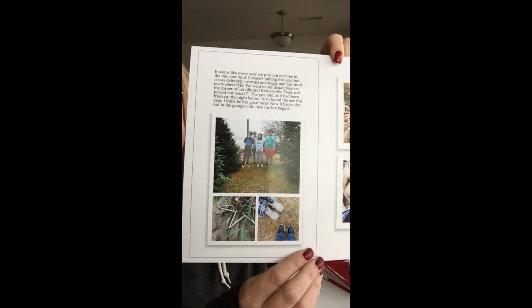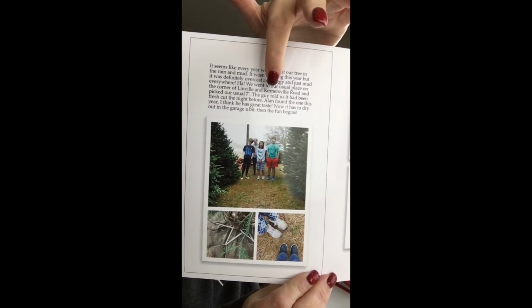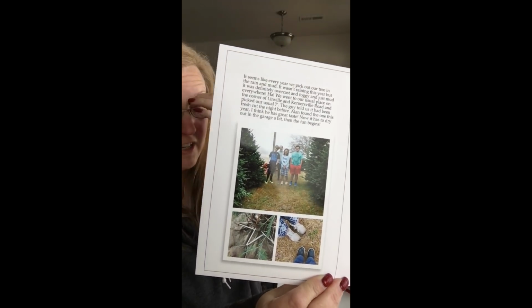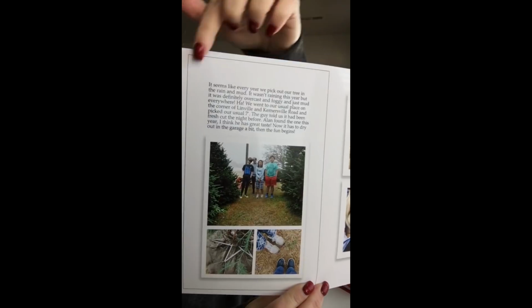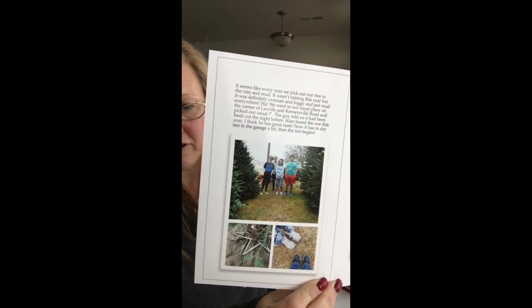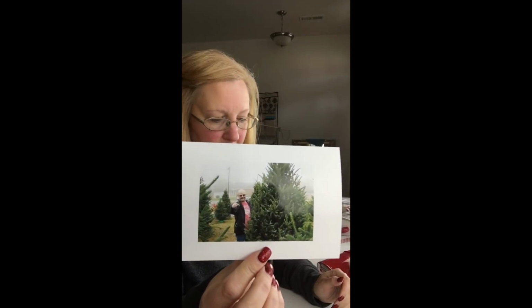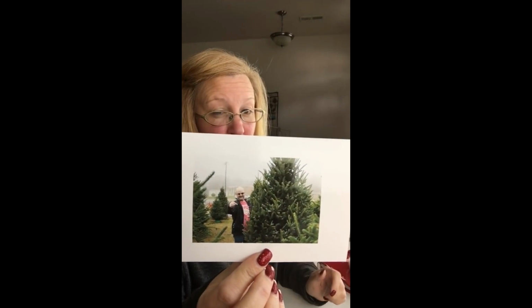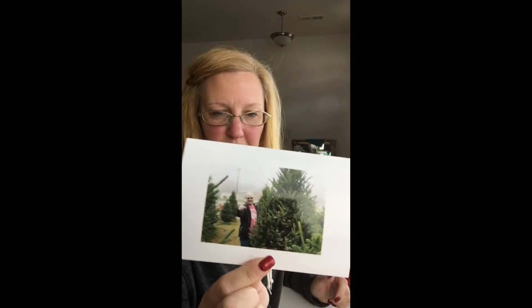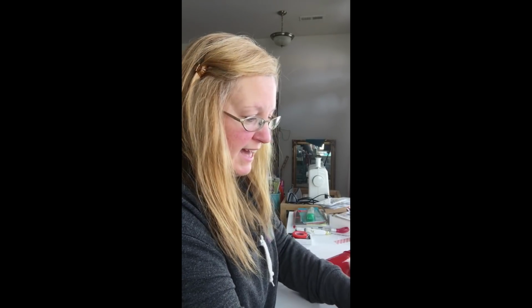And then while I was printing, I printed day 1 as well, and so I have journaling and then a photo collage. I'm going to cut that out and adhere the whole thing into my traveler's notebook and then add some embellishments to that. And I also have a 4x6 photo, but I'm going to be trimming it down to go into my layout. And so these are the pages that I have for today.